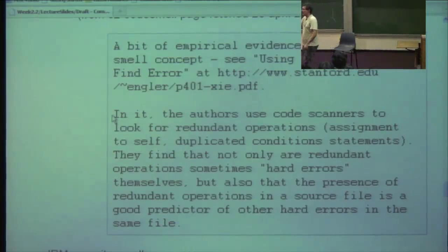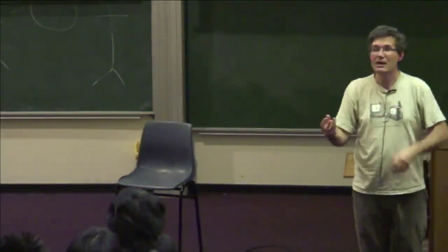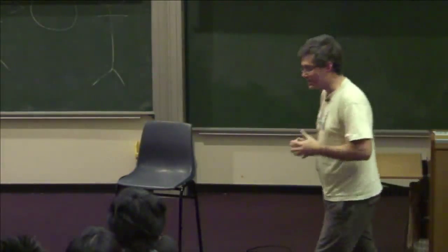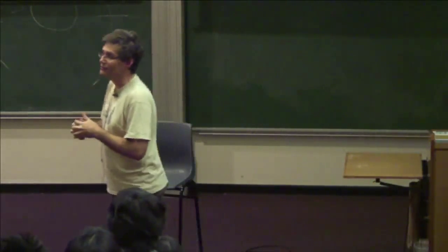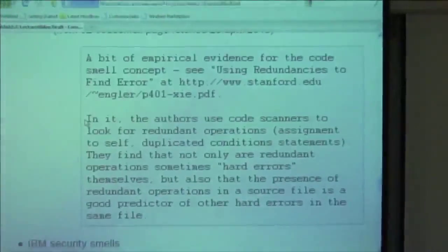In other words, the people that write code that have these little crap things in it, that in and of themselves aren't bad. I mean, you can do an assignment that doesn't do anything and it doesn't hurt the program. But the people that write programs that have these irrelevant assignments in them tend to also write programs that have mistakes in them. And this was exciting to me because it reminded me of a story I just heard very recently from some penetration testers who were telling me of some work they were doing with the Unix source code, the Linux source code. They were going through it, not Linux, they were just looking through open source.